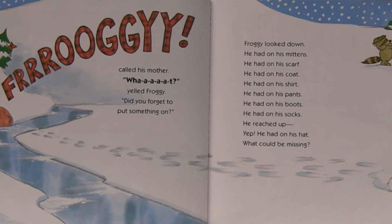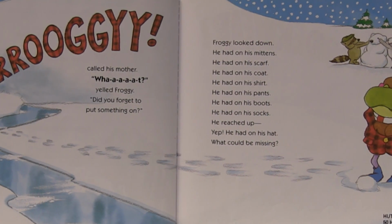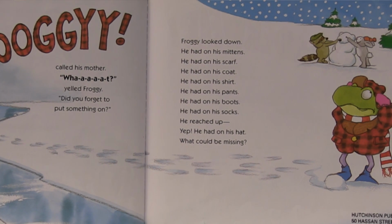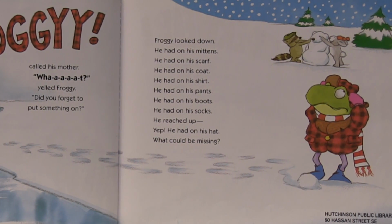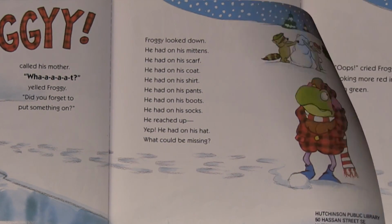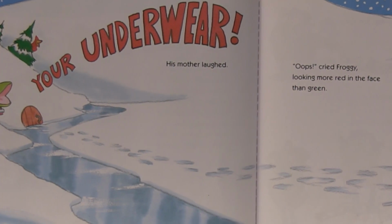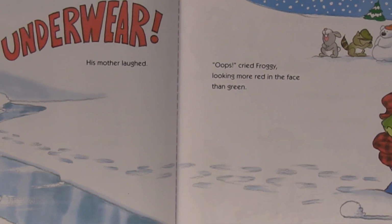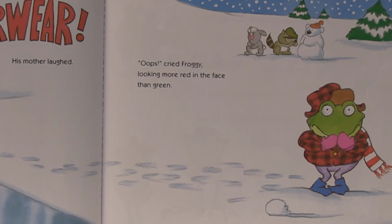Froggy looked down. He had on his mittens, he had on his scarf, he had on his coat, he had on his shirt, he had on his pants, he had on his boots, he had on his socks. He reached up. Yup, he had on his hat. What could be missing? Snow pants. Snow pants? We'll see. Your underwear! His mother laughed. Oops, cried Froggy, looking a little more red in the face than green.